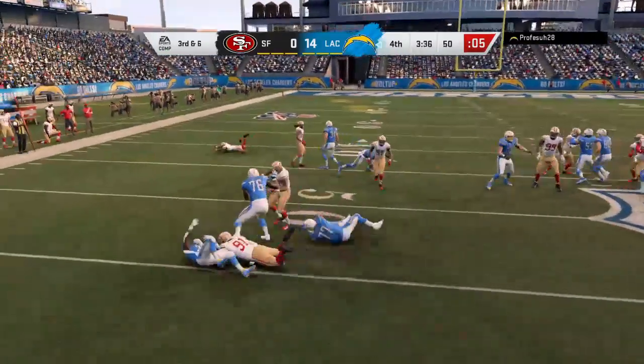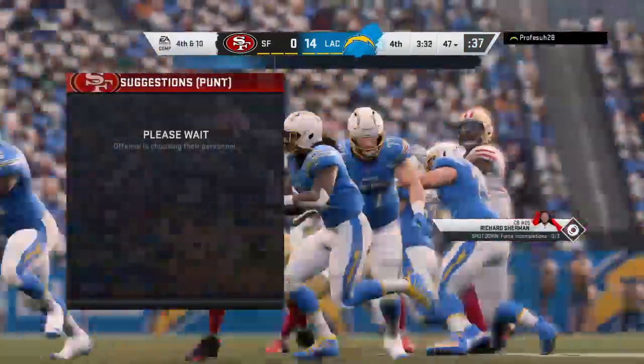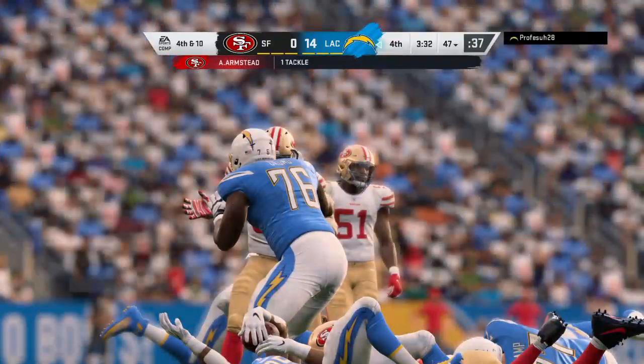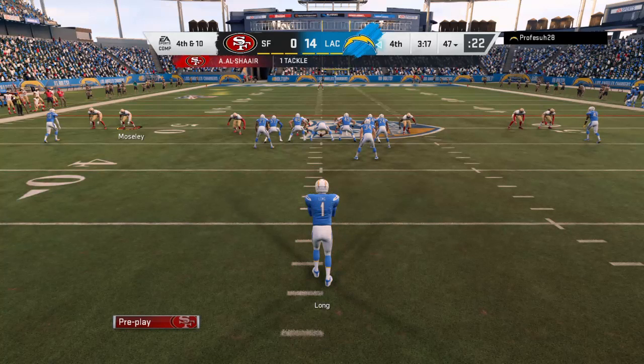Another tote for Gordon. He's been busy this afternoon. And he'll lose yardage here. Back at the 47. A rough go there on third down, a loss of 4. On is the Chargers punter now. Always a good sign when your first punt comes in the fourth quarter.